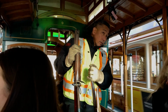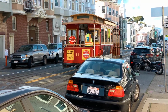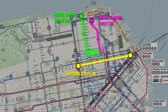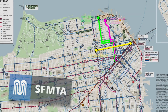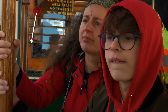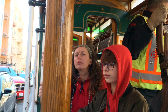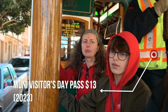Today, the city charter actually ensures the cable cars are maintained and run, even though it's very expensive to keep them in good order. They're part of the San Francisco Municipal Transportation Agency, nicknamed Muni, which also runs trolleybuses, more modern light rail and bus services. Currently, a ticket will cost you $8 for a single trip. But here's a tip: get yourself a Muni day pass and you can ride everything, everywhere for just $13.